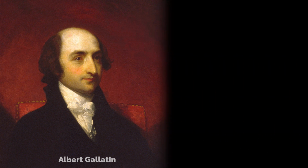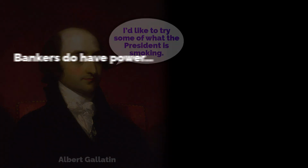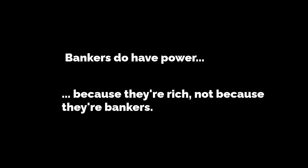Gallatin was correct about the amount of power governments have relative to banks. Conspiracy theories about the banking industry's immense, secretive power have been around for hundreds of years, and they're as nonsensical today as they were in Thomas Jefferson's time.